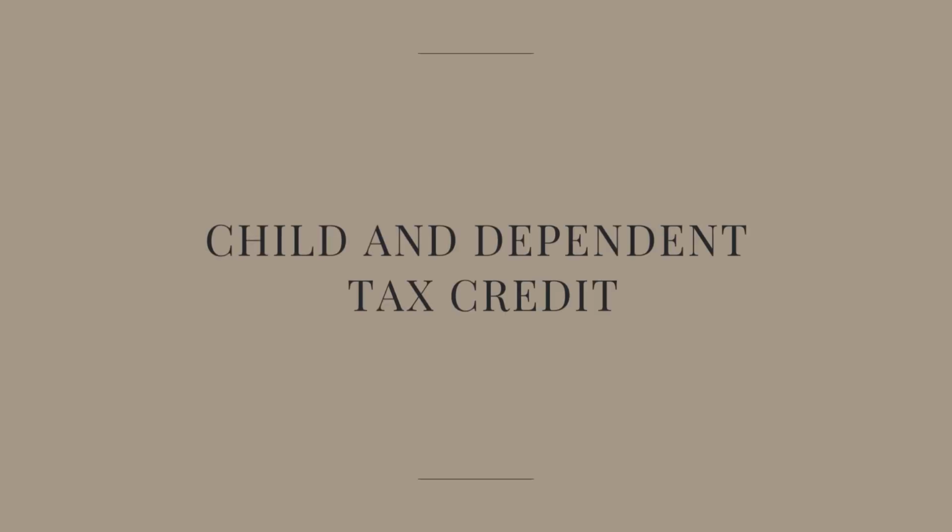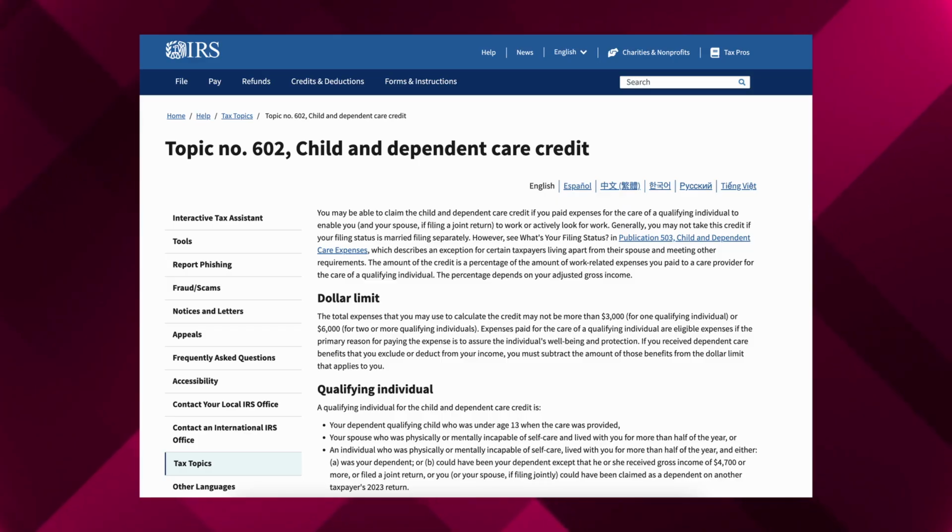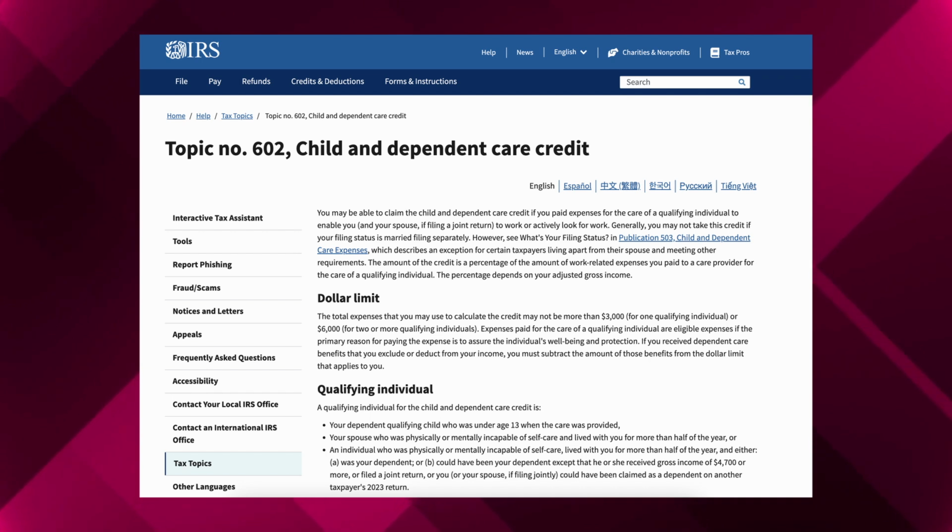The third type of popular tax credit that I will discuss today is the child and dependent care credit. If you need to pay for childcare so that you can go to work, or if you're caring for a spouse or a parent who is unable to care for themselves, you can get a bigger tax break this year. The total expenses that you may use to calculate the credit may not be more than $3,000 for one qualifying individual, or $6,000 for two or more qualifying individuals.